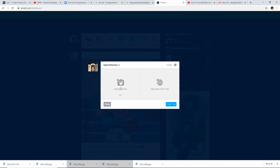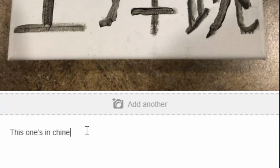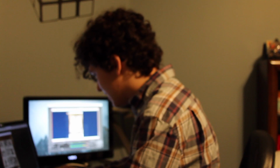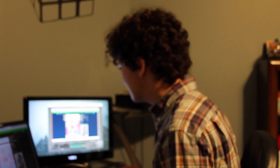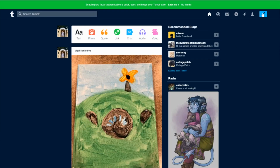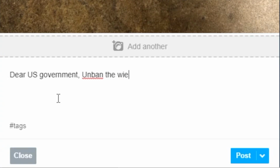Let's go ahead and throw in this one. Oh, okay. Here we go. This one's in Chinese. It means hope is eternal for those who seek it. Tupac. Go ahead and post that one. Oh, alright, let's go ahead and put in our next one. Nice mountain hill I found on a walk to the park. And yep, let's post that one too. Cool. Oh, this one was fun. Dear US government, unban the weird stuff, I needs it, and post. Let's go and wait a couple days and see how these are boiling on the old Tumblr box.